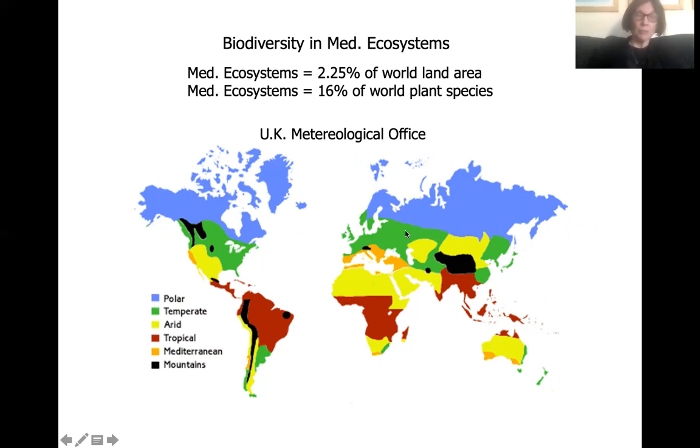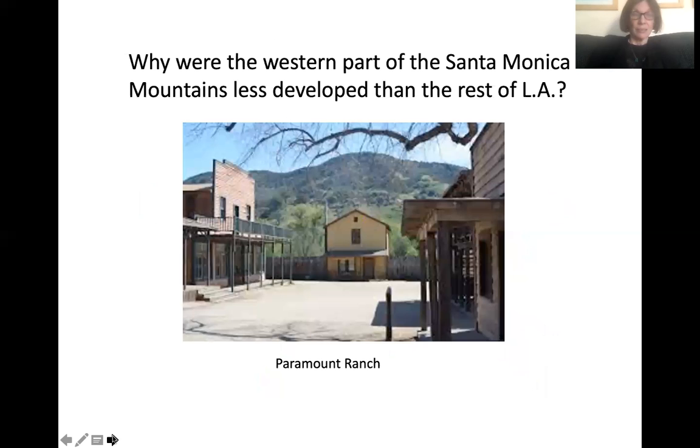Temperate, yes, a lot of people want to live in temperate areas, but there's a lot of temperate areas. And very extreme mountainous areas, well, we can't live, like everybody can't live up in the Himalayas, can they? So this is a very pleasant place to live. So a lot of people live here. And that means that when people move in, native plants and animals move out.